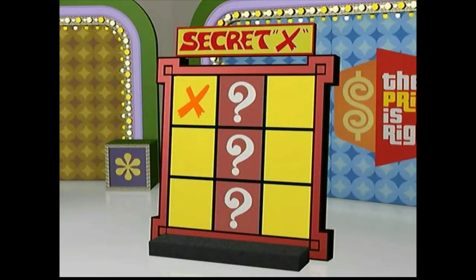Place your first X anywhere on the board. Put the X in the L square, Red. First row and... I'm gonna say third row of the first column. Okay. Now's your chance to earn more X's by pricing these two items. Right, two items. Here's the first item, Rich.